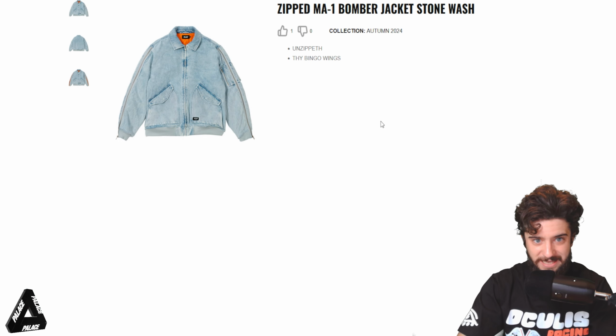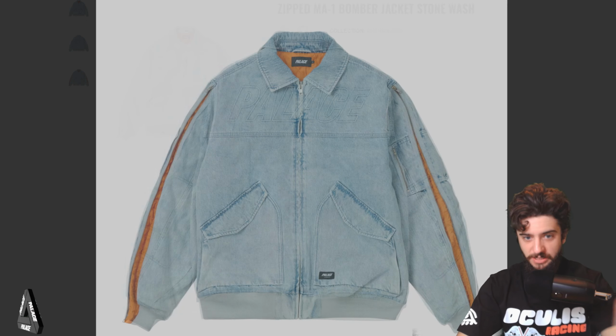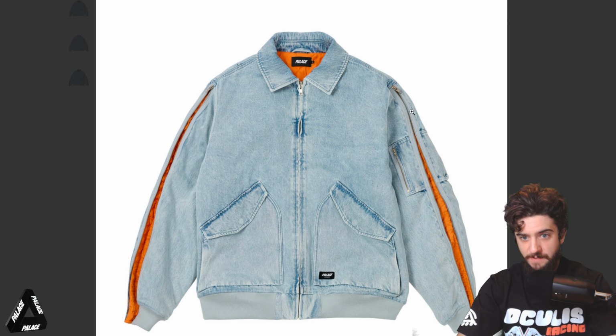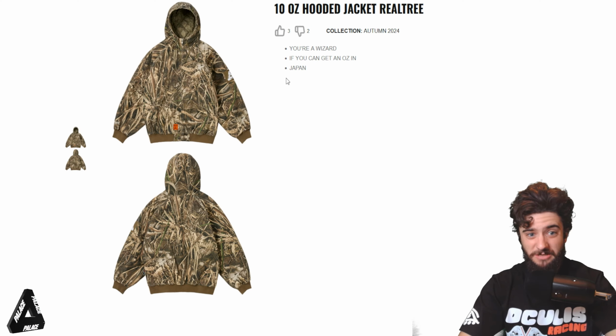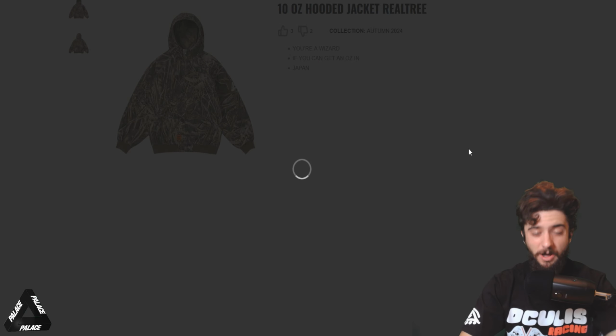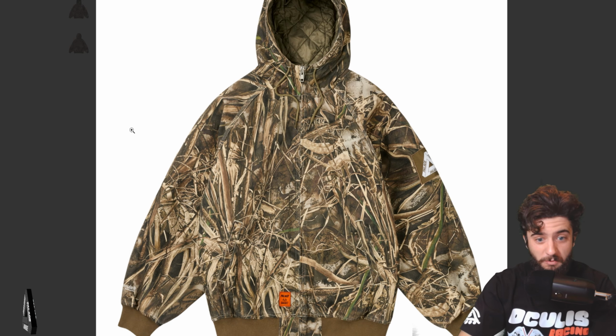Ooh, here's that zipped MA1 bomber jacket in stonewash. Now I'm gonna call it here. This piece is really nice, but it's gonna be pretty expensive and maybe won't sell out. I think this would be a solid piece to pick up on the sale, if it doesn't sell out. I could be wrong on that. So if you really do like it, obviously get the stuff that you want as soon as it comes out, because you never know what will restock, what will resell.